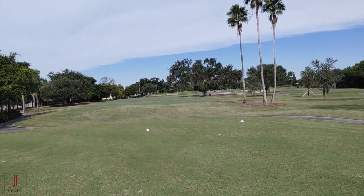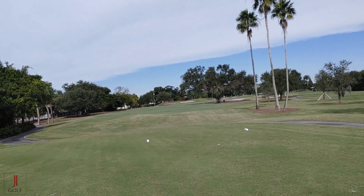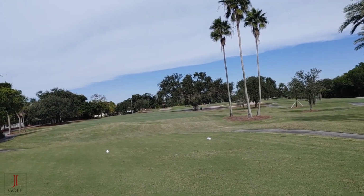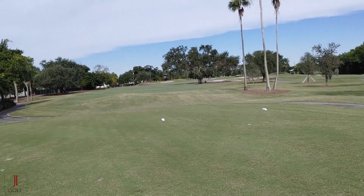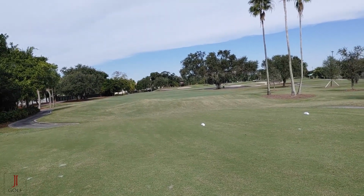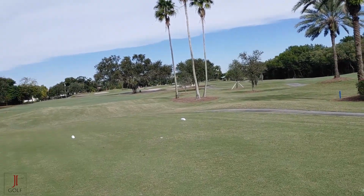Now we got a tricky hole with some trees and all kinds of stuff in the way. It's a short par four. Looks like an island green up on a hill. I can't even see where it is. Is it over there? This guy's just walked off of it. Yeah, oh yeah, it's a dogleg right. Pretty short. I'm gonna play a driver over the trees.